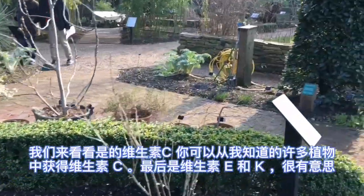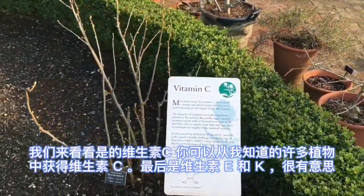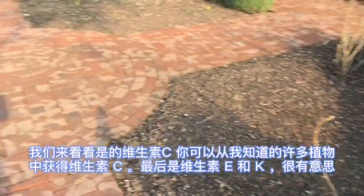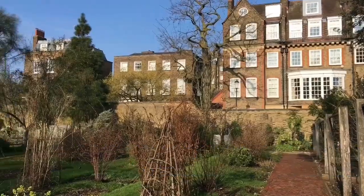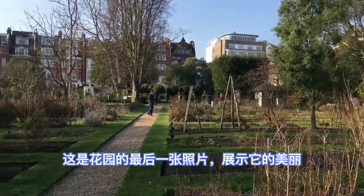Let's have a look here. Oh yeah, vitamin C. Well, you can get vitamin C from many, many plants, I know. Vitamin C. And then finally, vitamin E and K. Very interesting. So this is the final one of the garden, just to show how beautiful it is.